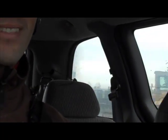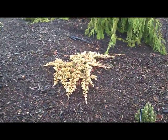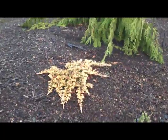So that's the new growth. Beautiful. Let's go look at the garden. Here's the low creeping juniper that we have. This little guy right here? Yep. Super, super bright yellow. Man, wow, look at it. It's really low. And it's kind of a pink cameo color during the winter months.